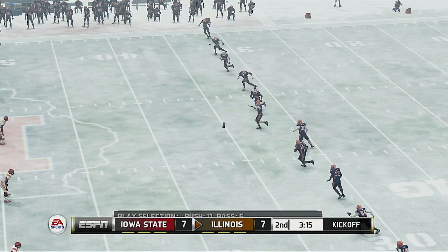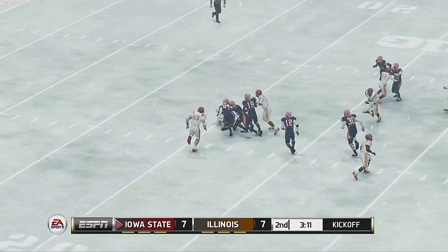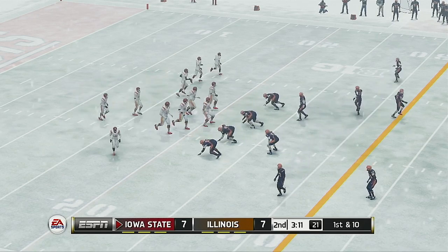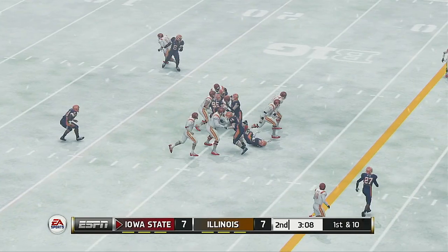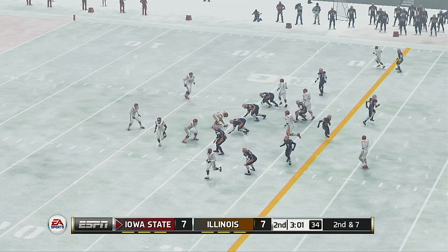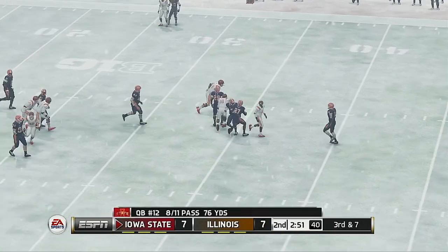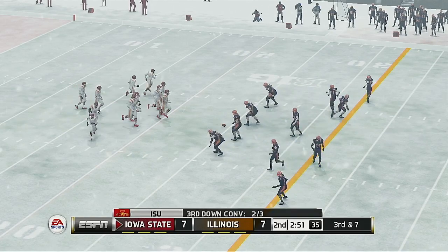Illinois is lining up to kick this one off. He's to the 20. He's taken down at the 22-yard line. This is the point in the game where you don't want to make any mistakes that give the other guys a reason to feel more confident going into halftime. Gets to about the 24-yard line. Strike to his receiver, no good. Number two. That makes it third down from their own 24-yard line.